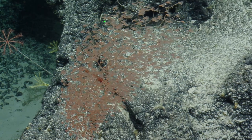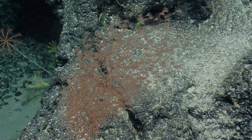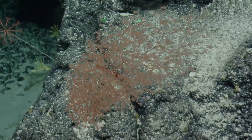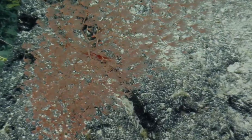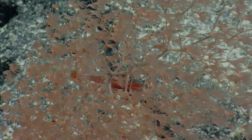This isn't a bottle brush Chrysogorgia? So the bottle brush Chrysogorgia is several species that have this growth form we refer to as a bottle brush. Gotcha. But these polyps are redder, fatter, and this whole organism is taller. So what I consider the standard bottle brush is actually the one that's bottom left, out of focus, or out of the view right now. Okay.